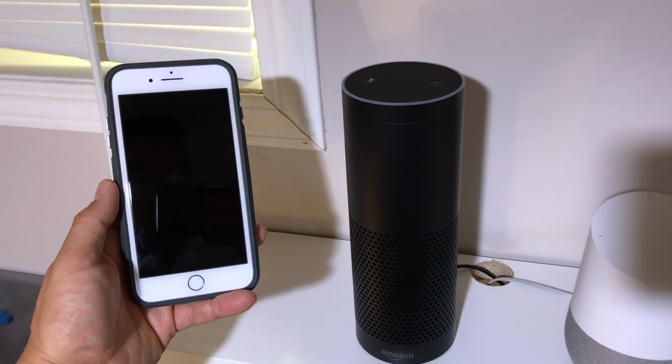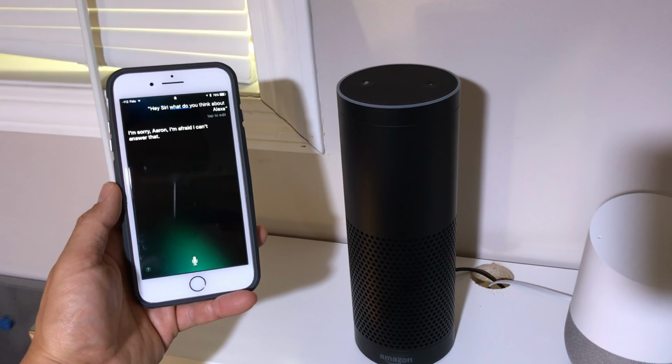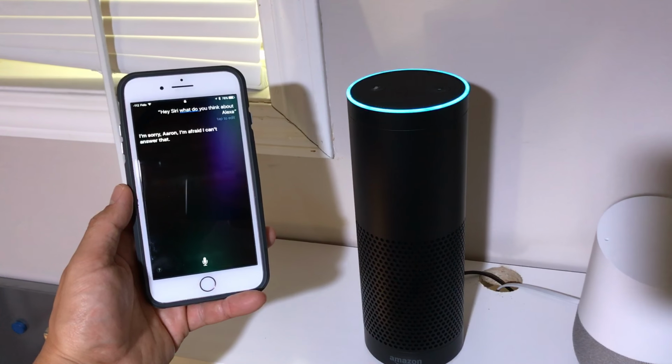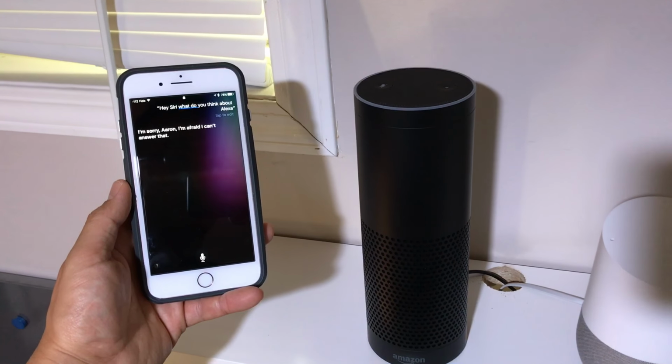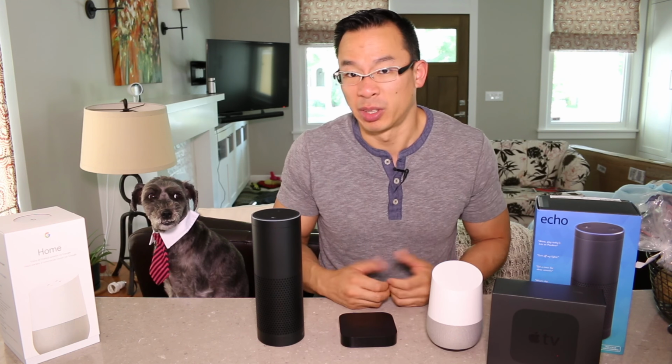None of this information is new, as Apple has made it clear in the last few years that personal information privacy is a top concern of theirs, whereas Google and Amazon base their entire business models on mining your personal information in order to improve their services. However, at the end of the day, if you don't really care about your private data, then this doesn't really matter.